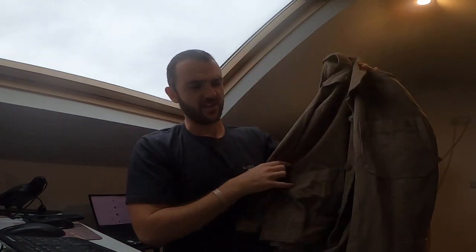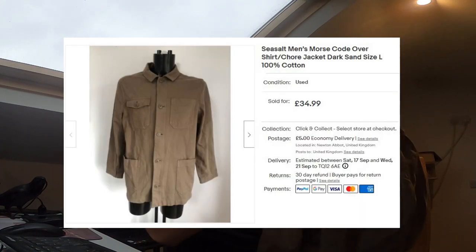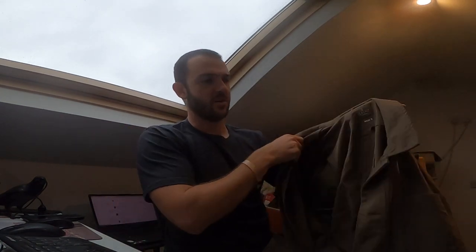Size large, lovely condition, no marks or stains to it. Paid £8 for that. That's gone for £35 plus postage and sold in a week. So yeah, Sea Salt, a brand I'm definitely going to be looking out for in the future.